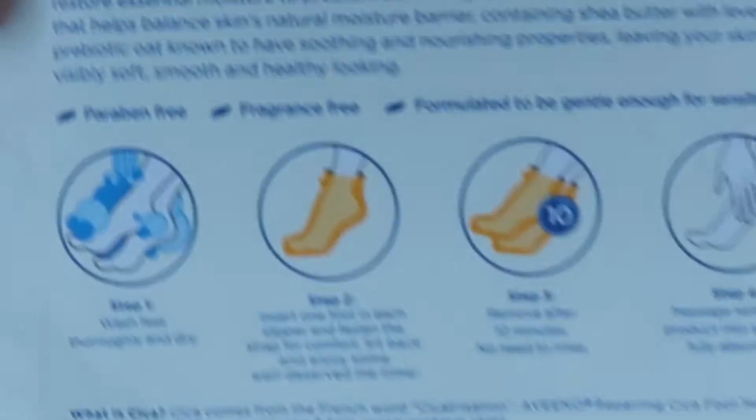It comes in like a little plastic booty thing, and you have to open it up, and actually the instructions are on it right there. So you open it up and you slip your foot in there and you wait 10 minutes and you take it off, and then you're supposed to massage it into your foot at the end of it. I didn't have a problem with it. I don't know that it was a miracle. I bought 2 of them, so I'll use the other one again just to see if I can change my judgment.